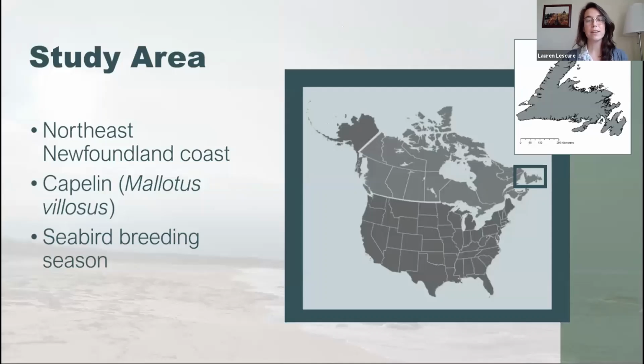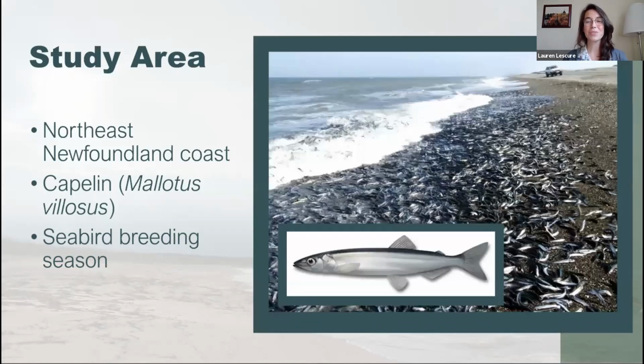So my research was conducted on the northeast Newfoundland coast, and in this region, capelin migrate in high abundance during the summer to spawn. This pulse resource transforms the coastal prey base into a superabundant capelin-dominated state. With this huge abundance of quality prey, we expect to see a massive response from predators. For instance, during this time, migratory species such as whales and shearwaters arrive, and many predators are known to shift between prey, incorporating mainly capelin into their diet.